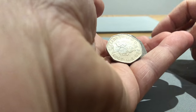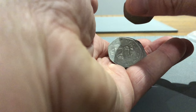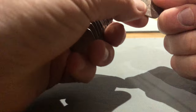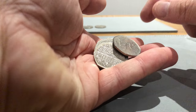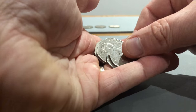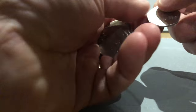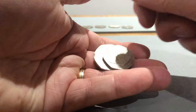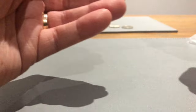So, 2005, another Johnson's Dictionary. Britannia, Britannia, Britannia, shield. The fallen or wounded hero, Britannia, Benjamin Britten, Britannia, a Britannia, a Britannia, I got the Olympic swimmer, Britannia, shield, Britannia, Britannia. A Britannia and a Britannia, there we go.